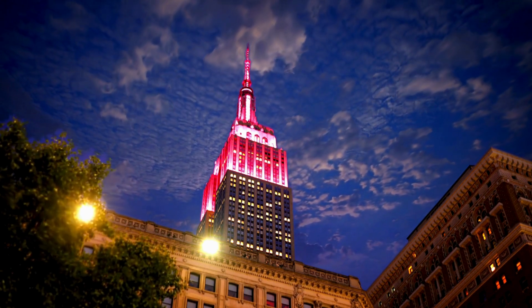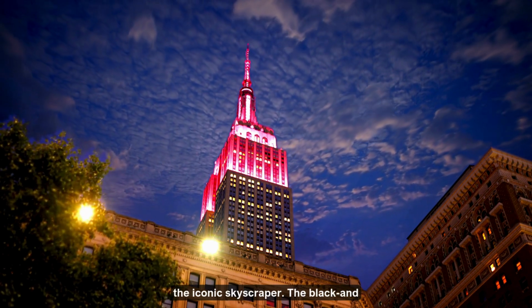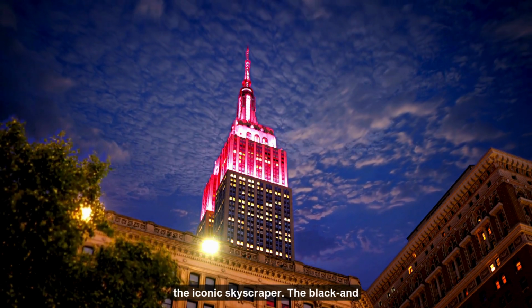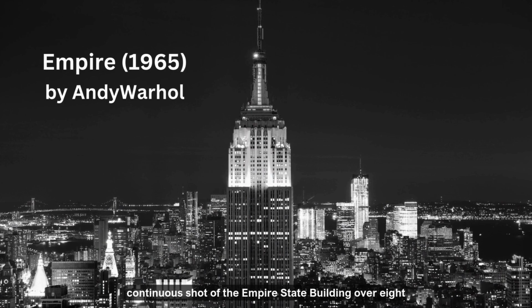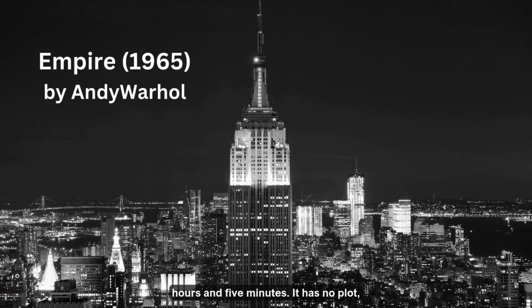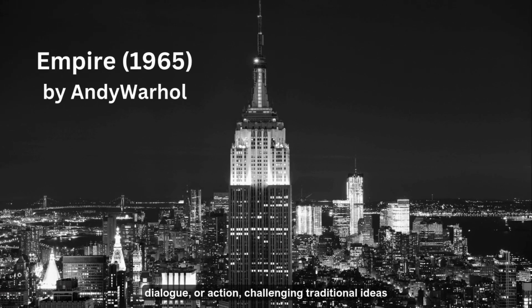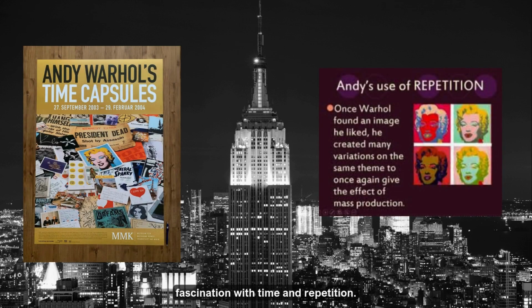In 1965, Andy Warhol made a very unusual movie featuring the iconic skyscraper. The black and white film, called Empire, consists of a single, continuous shot of the Empire State Building over 8 hours and 5 minutes. It has no plot, dialogue, or action, challenging traditional ideas of what cinema should be. Despite its simplicity, Empire is considered a landmark in avant-garde filmmaking and a reflection of Warhol's fascination with time and repetition.